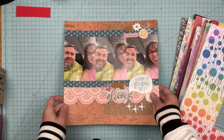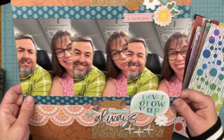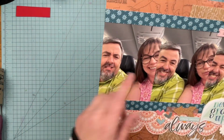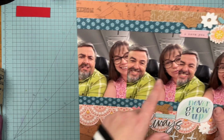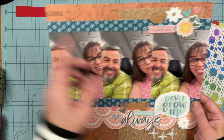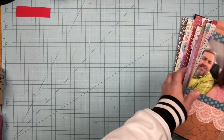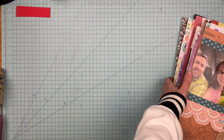And then this is Never Grow Up. This is Christopher and I on an airplane. And we're like, let's take a picture. And he makes a face. And I'm like, come on. And he was happy. And then I was like, fine, we're going to make faces. So there that is. I do believe I made 40 layouts, I want to say.